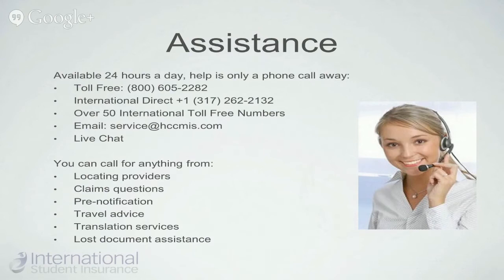So they can help you with finding a provider, they can help you figure out where your claim is in process, they can help you with a pre-notification, and they can also help you with translation services. So if you don't feel comfortable, for example, having someone speak in English, then you can certainly get an interpreter on the line that will help you without a problem.